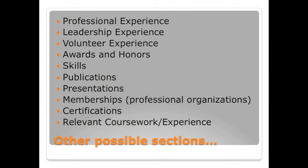So as far as sections and headings go, there's no right or wrong way. You obviously want to have an education section and a professional experience section. But beyond that, you can combine sections together. A lot of students may have one volunteer experience and one leadership experience, so it looks kind of funny to have all these headings with just one thing underneath it. So feel free to combine sections if that works for you.